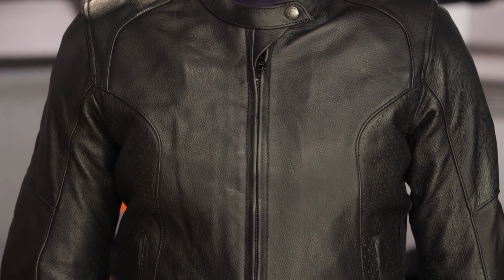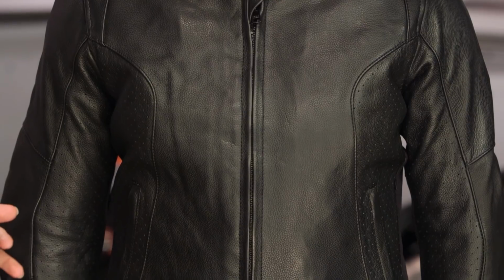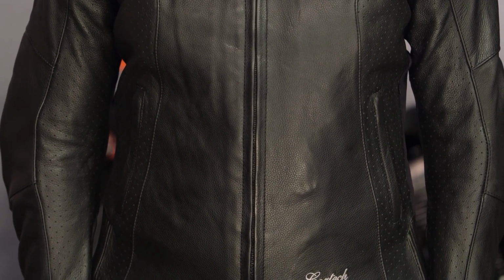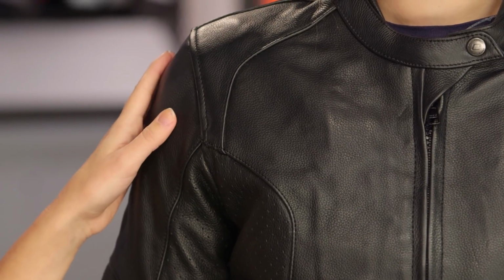Now the rest of the jacket, as you can see, it's just like a classic design, but you're going to have perforation along both sides a little bit more than in the previous jacket. So you're going to get a little bit more ventilation. If we move to the top of the jacket here at the shoulder, under here you're going to get CE rated level 1 armor, and you're going to get that in both the shoulders as well as the elbows.